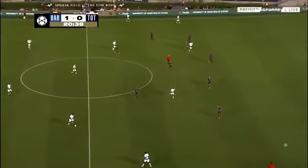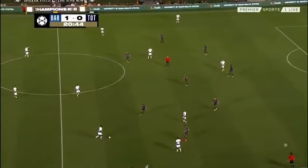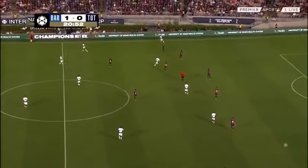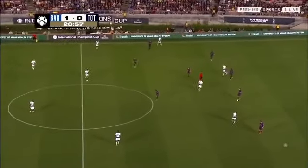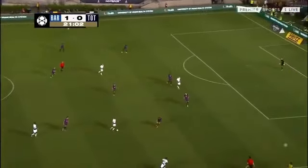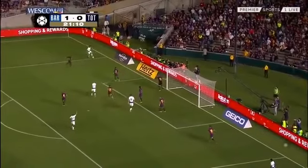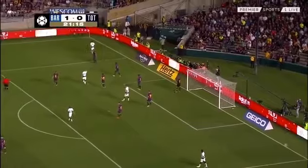Doesn't appear as though there's going to be a change in system from Barcelona, with the change forced upon them with Denis Suarez having gone off. By the looks of things, they're still yet to make the change to get back to 11 men once again. Here's Aurier. It's come out to Son, who controlled it well. Looking for Llorente. There's Marlon with the header.